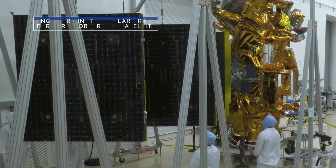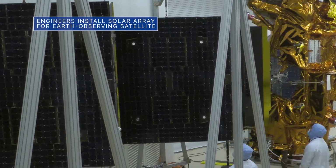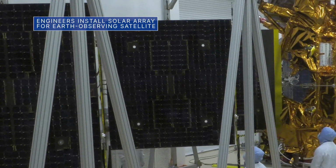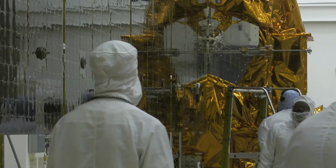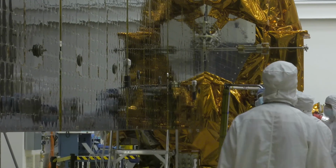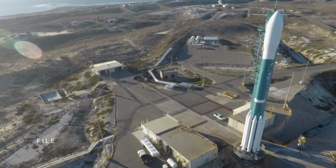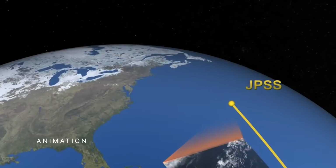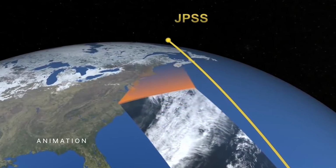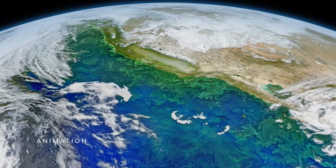nasa.gov/commercialcrew. Engineers recently installed and deployed the 30-foot-long solar array for our partner agency NOAA's Joint Polar Satellite System 2, or JPSS-2. The solar array deployment marked the last major testing milestone for the weather satellite ahead of its targeted November 1st launch at Vandenberg Space Force Base in California. JPSS-2 will orbit Earth from pole to pole, taking measurements and snapping images to help us plan for hurricanes, snowstorms, floods, and other severe weather.